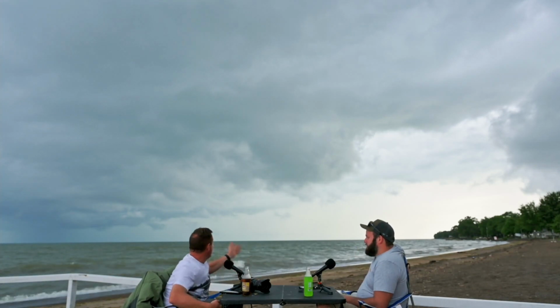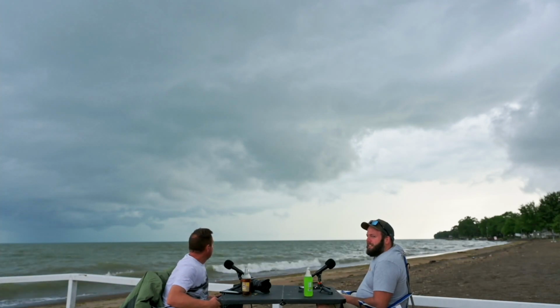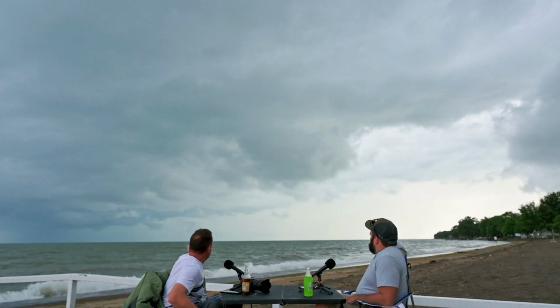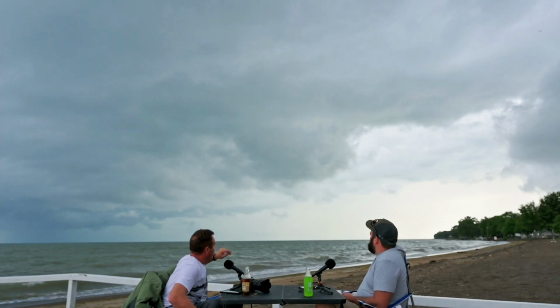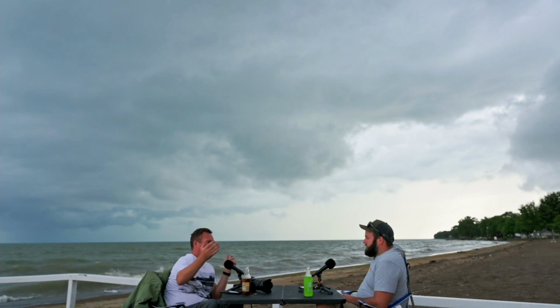But it's when you get the nice wall clouds and you get fronts right over the top of us now. So the wind will probably pick up any minute now. Yeah, but this one hopefully does look like it's going to skirt us, so we'll be able to talk for a bit more. But yeah, whenever we go, we're going to set up.